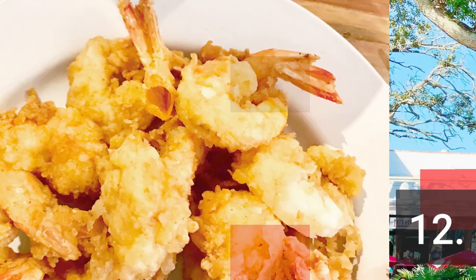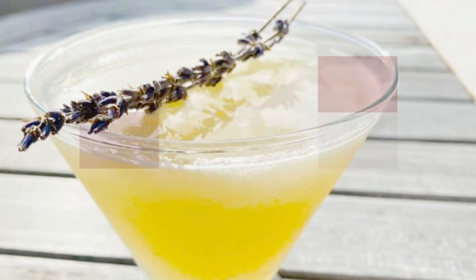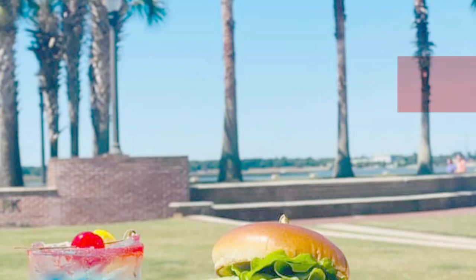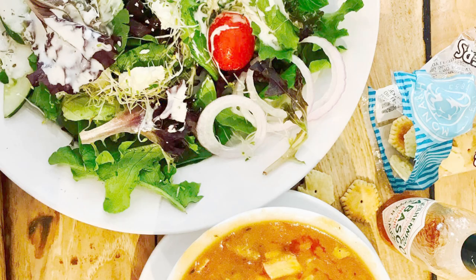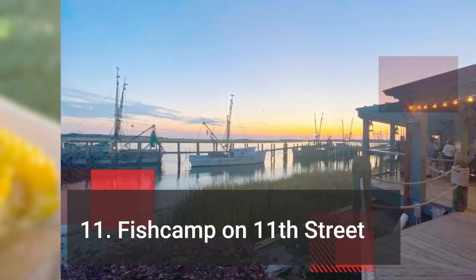Number 12, Plums. The atmosphere at Plums is very laid back, and the menu features traditional fried shrimp or oyster po' boys, burgers, and other mainstays. The restaurant also has an outdoor patio that overlooks the Beaufort River. Some of my go-to items on the menu include the famous Low Country gumbo, shrimp and grits, and the delicious crab cakes.